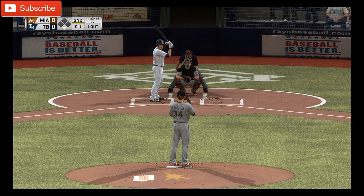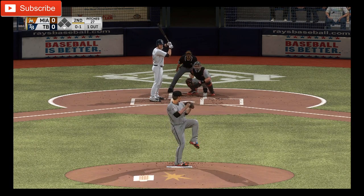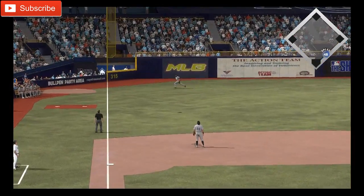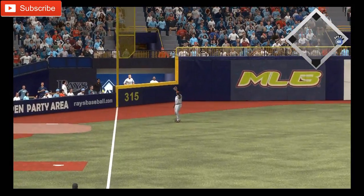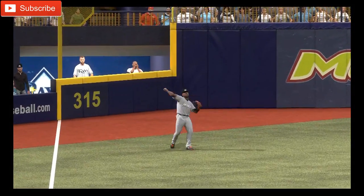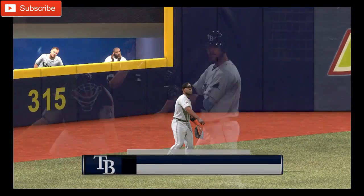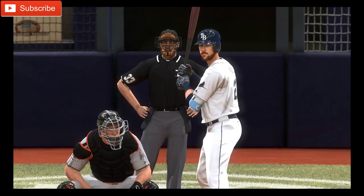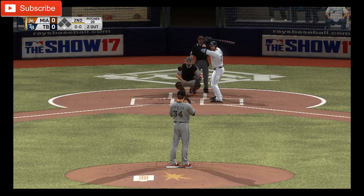Into the windup. Here comes the 0-1. Little late on this one as it's lifted the other way down the left field line. Under it is Ozuna, and there are 2 gone now. Batting 7th, right fielder Steven Souza will try to make something happen with 2 gone in the bottom of the 2nd.